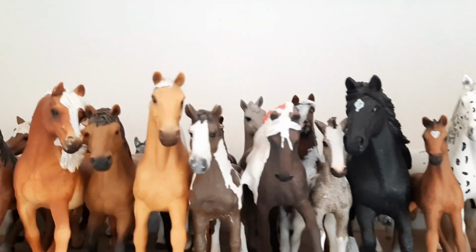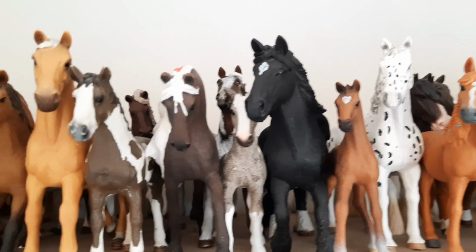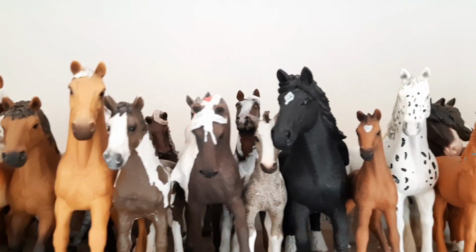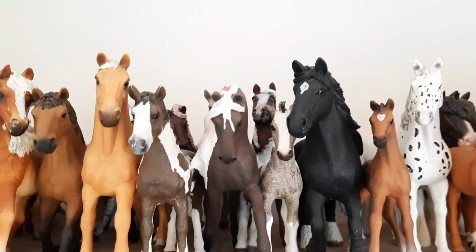I have been renovating the main barn for the last couple of months now. It's been quite a while. It's been the biggest project I've done with my Schleich horses, and I have finally finished it. I've set it all up, and I'm going to be taking you on a tour of the new main barn. So let's get started.